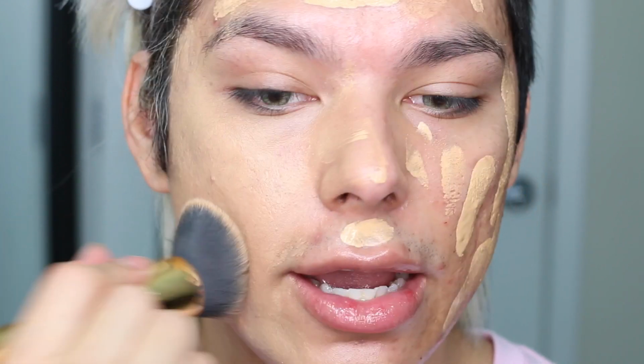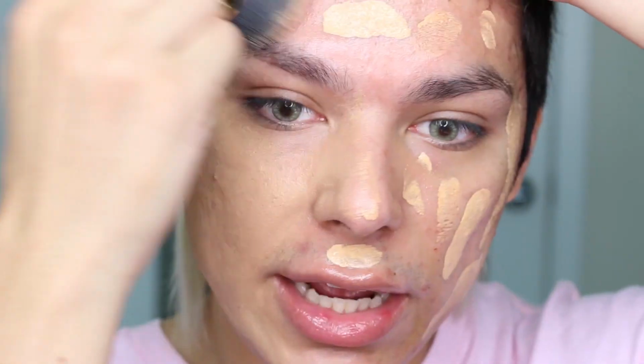bringing it down into my neck because this color is a little off. And I have to say, guys, I really love this foundation. I feel like it looks like skin.